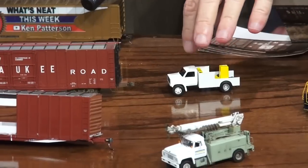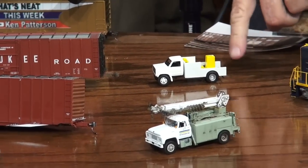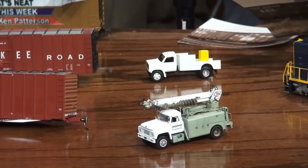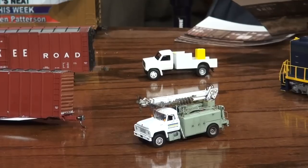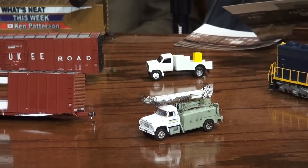It's going to have a boom on it also, and it's going to be a cable placing truck. It'll have a reel on the back and then the mechanism to run the cable out through the top of it. Anyway, that's what I've been working on. Nice. Pretty amazing. I'm excited to see it already.